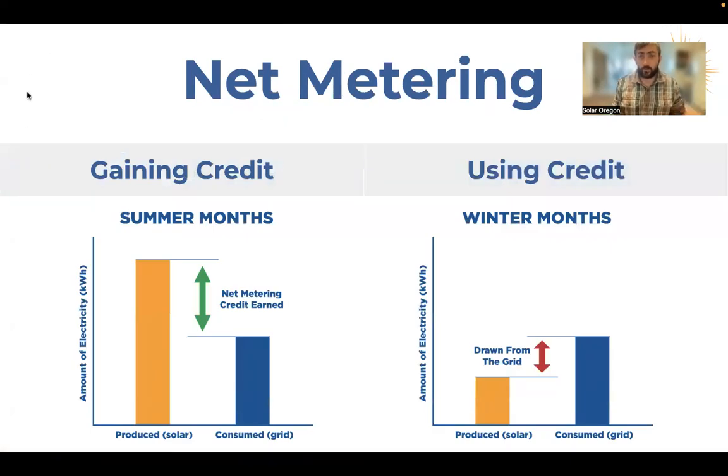So I mentioned in the original diagram slide showing a solar system that you get that bidirectional meter, so you can get the credits when you are exporting excess energy that you're producing onto the grid. That system of accounting for those credits is called net metering. And so I'm going to describe net metering to you here using a couple of examples. In Oregon, our climate is such that we have typically sunny summer months, and that's when you're going to be producing a lot of solar energy.